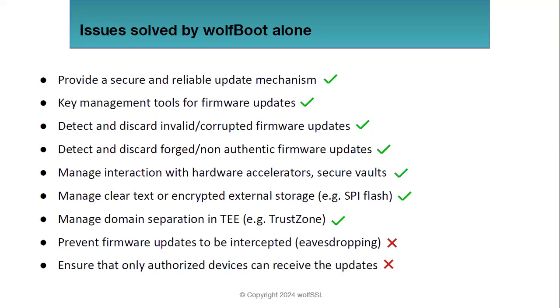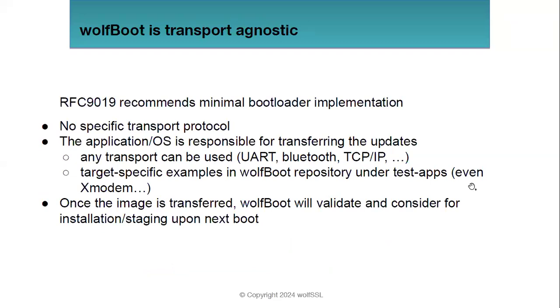What we don't do is we usually don't prevent firmware updates from being intercepted because, as we said, we are transport agnostic, so the bootloader doesn't make any design choice on how the firmware is transferred. And we also don't ensure that only the authorized device can receive the updates. This depends entirely on how you decide to transfer the image. But luckily, those two are problems that have already been solved by other components.